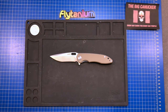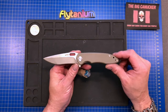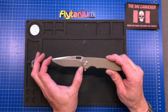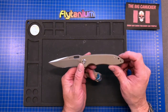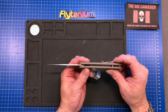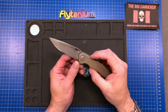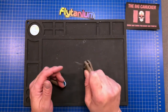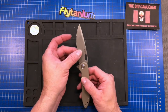All right, so now this Kubey has an overall length of 8.46 inches with a blade length of 3.74, which is just a smidge under 4. Handle length is 4.72 inches, and the handle thickness is 0.55 or 1.4 centimeters, just a little over half an inch. Fairly comfortable. The blade thickness is 3.1 millimeters, so it's not a crazy thick blade. It's really a nice slicer as well.